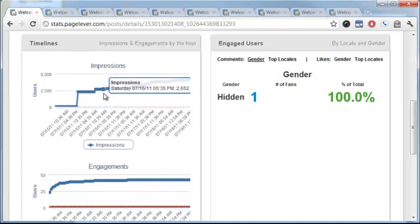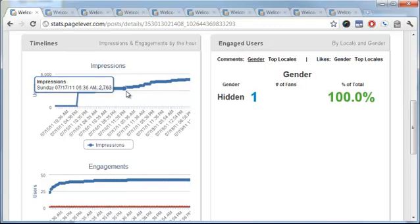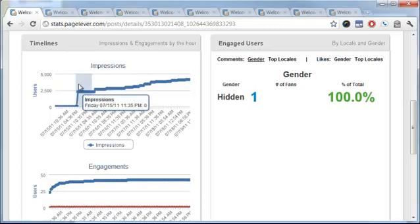For this post, you can see the sudden slowness of newsfeed impressions right about here. The post has dropped out of the newsfeed. It's still gaining impressions, but they're from people who visit the page's wall and see the status update there. Remember, you can just zoom in if the graph is too cluttered.